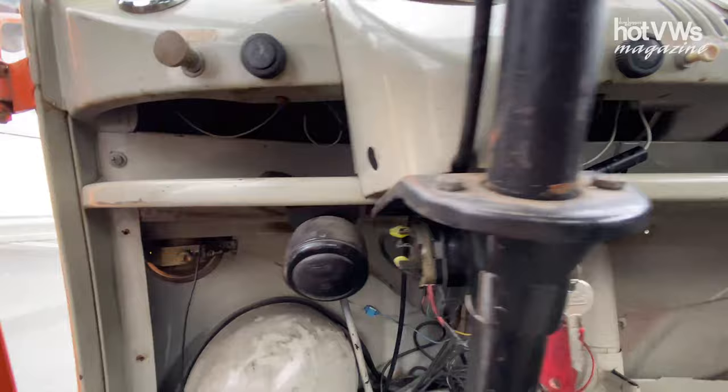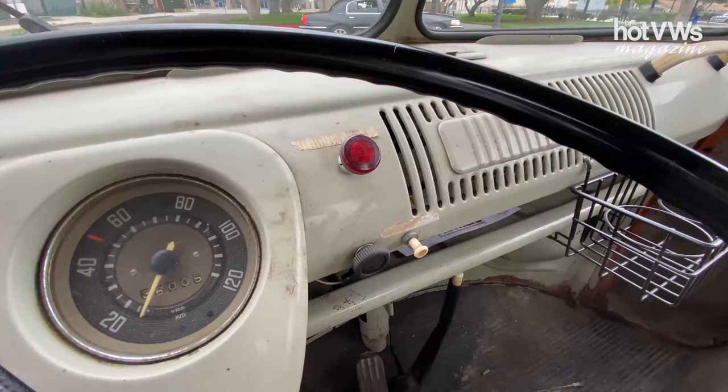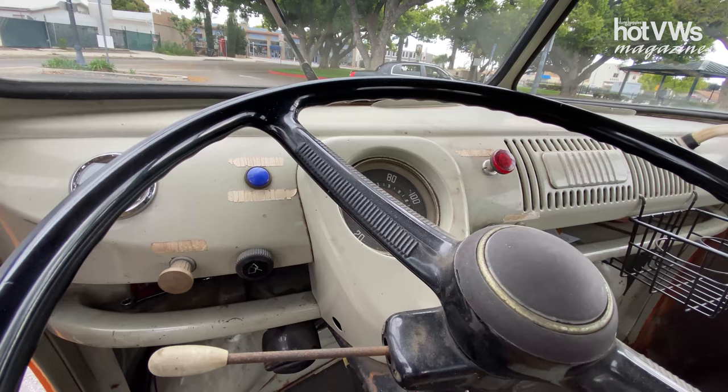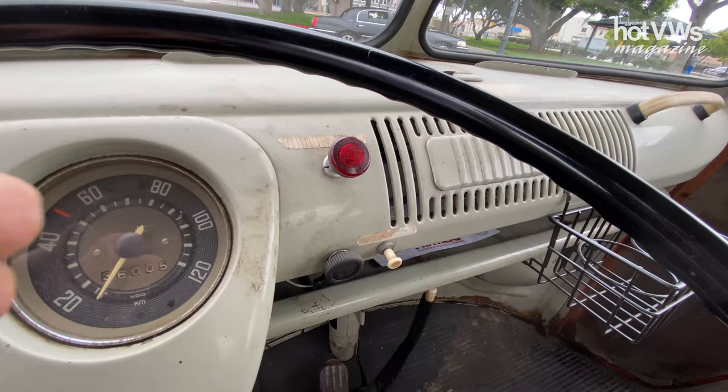Up here you've got your light switch, and again this is a 64, so basically you'd have your wiper switch, you'd have a light switch, and right here you actually have the light for the blue spinning light up on top, and then this little blue light would also come on to let you know that that's going. These are your hazards, and those I got working.